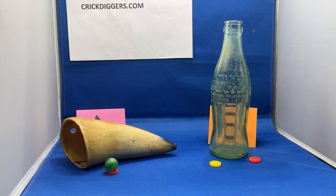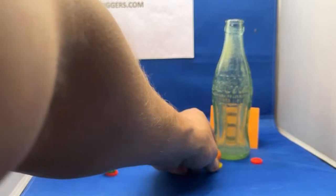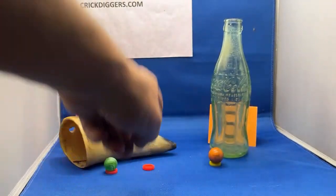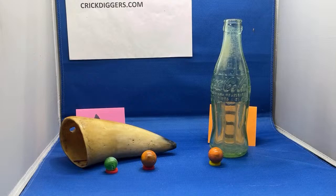Shooter for each of them? Yep. Shooter for each of them. Look at these beautiful orange marbles. And the wifey's putting one with each item here, guys. Bidder's choice on A and B. Bidder's choice on the powder horn. Bidder's choice on the Champaign, Illinois, hobble skirt, Coca-Cola, and shooter marble.